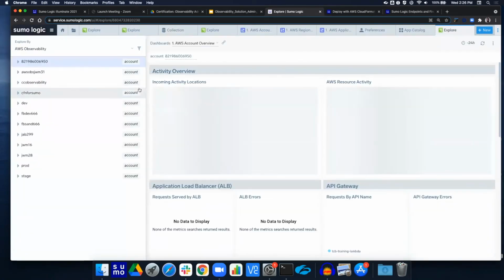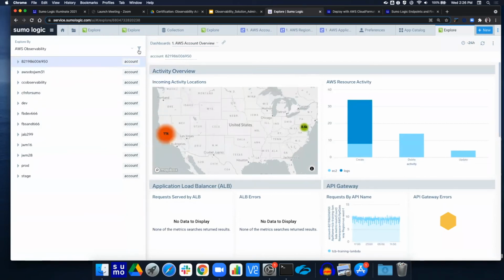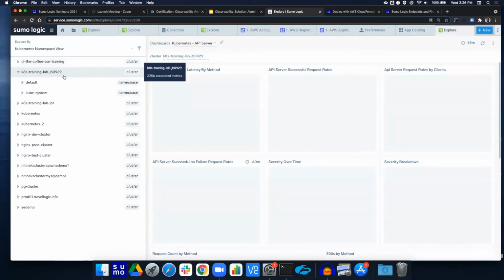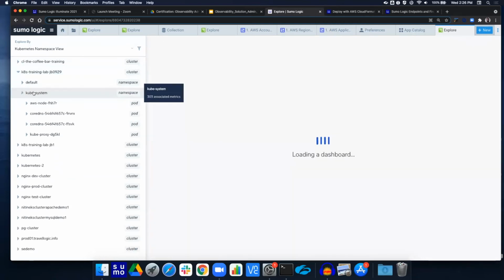I'm going to go, and as we see here now, we're starting to see all that data that we were kind of promised earlier. But if I go to my Kubernetes, really any of the views, namespace view or node view, or really any of them should be fine. But let's do namespace view. I should see, there we go. I start to at least see the potential of data coming in here.